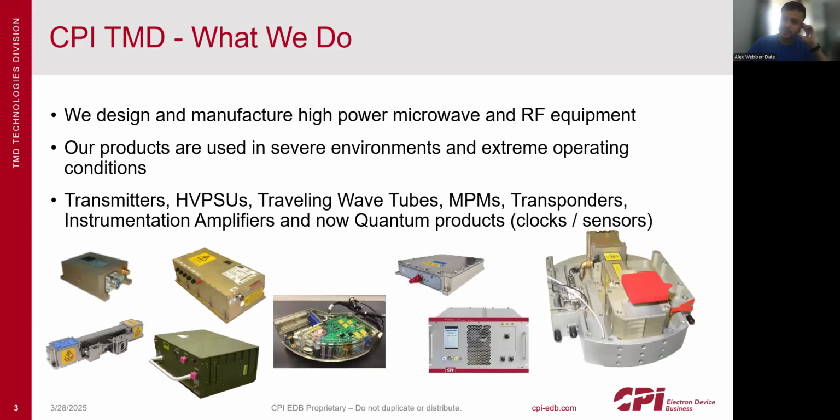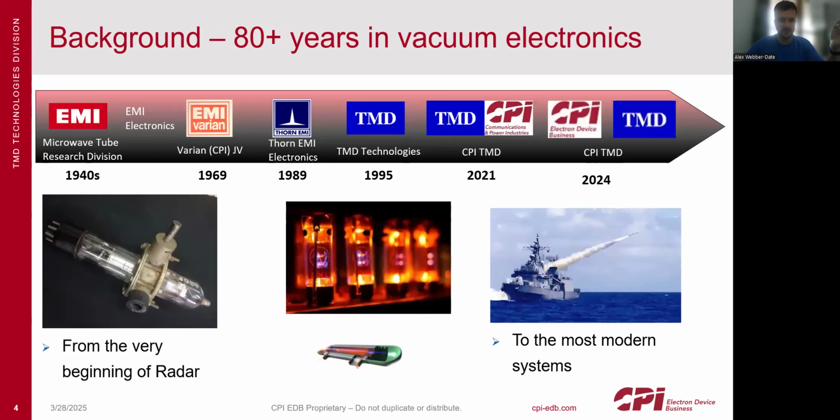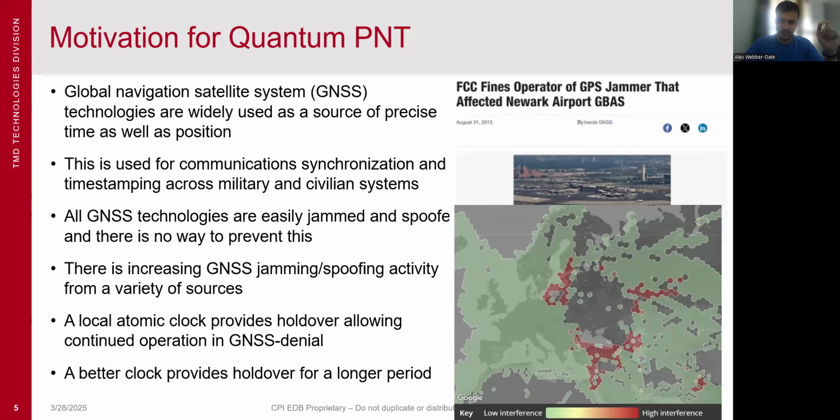So, TMD is not traditionally a quantum company. They basically make high power microwave and RF equipment. And its primary niche is that it's used in quite extreme environments. So, these are the classic things that they've been making for years. And over the past 5 or 6 years, we've moved into more quantum products, so clocks and sensors, with the application towards PNT. So the history of it, it was formed in the 40s, part of the MI, Microwave Tube Research Division, and became Varian, went through a bunch of iterations to where we are now. So we've been there since the very beginning of radar, and going up to even the most modern systems. So now to some of the interesting points.